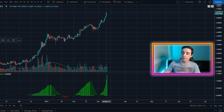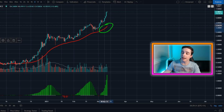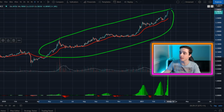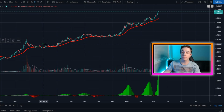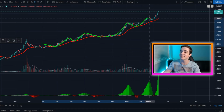Now, I'm not calling for a massive crash in the Theta price or anything, but I am at least calling for a short-term top and a small dip in the price, at least to come back to this 50-day EMA. As you can see here, that's what this red line is on the chart. Throughout this entire bull run for Theta, time and time again, Theta has topped out and come back down to this 50-day EMA. This 50-day EMA on the daily chart once again has provided some massive support for Theta throughout this entire bull run.